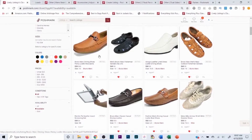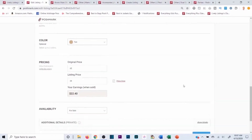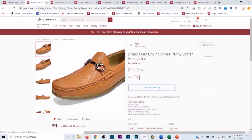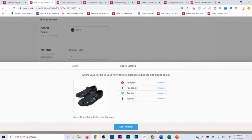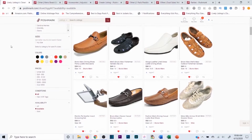If I just right click this really fast and right click this really fast, what's going to happen is I can go into edit, scroll down, and literally hit update. Now, I didn't change anything, but because I updated the listing and relisted it, Poshmark's going to see that as a brand new listing and categorize it as such. And that's a little hack that you can do to constantly give your items more visibility on the platform.